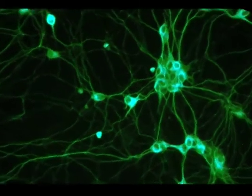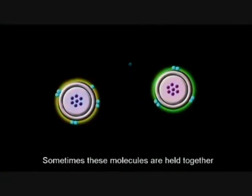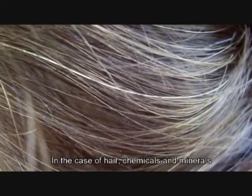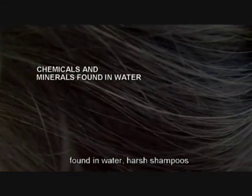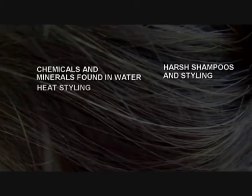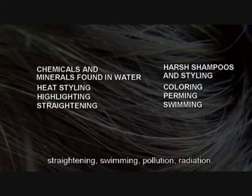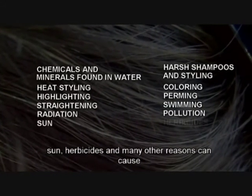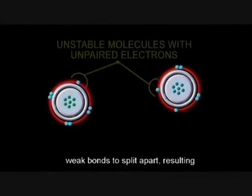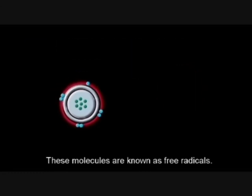Our bodies are comprised of billions of molecular cells held together by electronic bonds. Sometimes these molecules are held together with weak bonds and split apart for numerous reasons. In the case of hair, chemicals and minerals found in tap water, harsh shampoos and styling products, even well-known brands regardless of the price, heat styling, coloring, highlighting, perming, straightening, swimming, radiation, pollution, sun, herbicides, and many other reasons can cause weak bonds to split apart, resulting in unstable molecules with unpaired electrons. These molecules are known as free radicals.